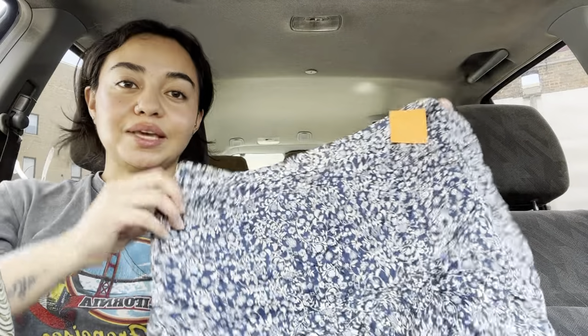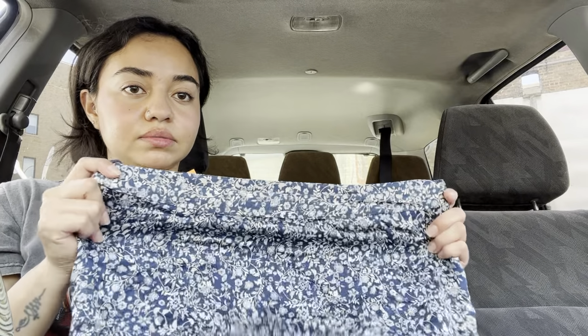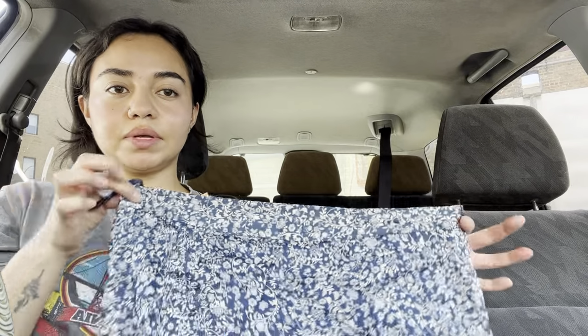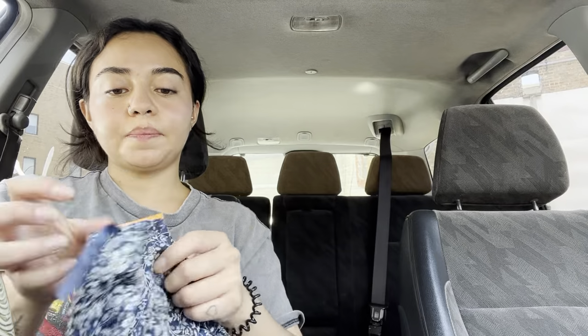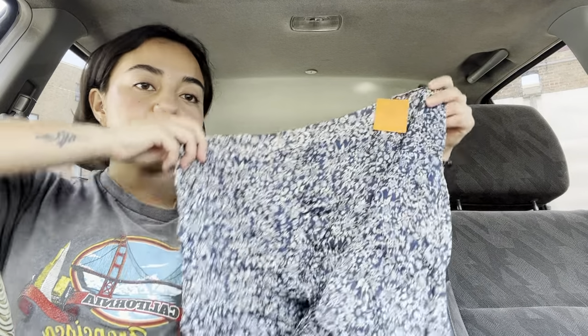Brandy dress that I used to own. This is by the brand Banana Republic. It's in a size 4, but the waist looks like it might be a little bit big on me. But we'll see when I try it on. This was $3.20. Super cute.